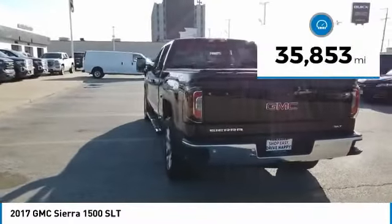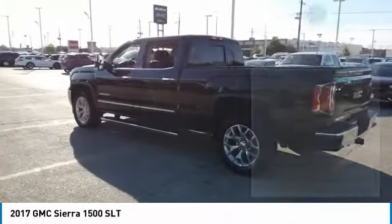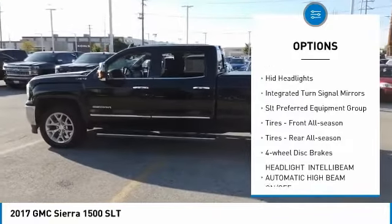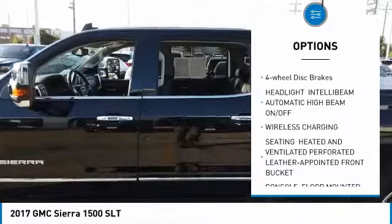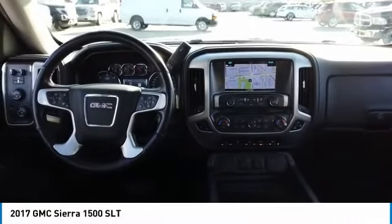This vehicle has less than 40,000 miles. Here are some of this vehicle's great options: four-wheel drive, tow hitch, heated mirrors, aluminum wheels, HID headlights, integrated turn signal mirrors, SLT preferred equipment group, tires front all season, tires rear all season, four-wheel disc brakes.